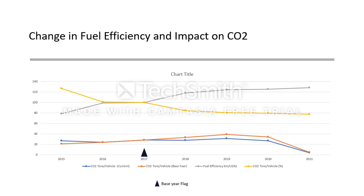Coming to the change in fuel efficiency and impact on CO2, you can see the CO2 emission is decreasing when compared to the base year. That's because of the fuel efficiency, the gray graph you can see, which is increasing, while the CO2 value is decreasing.